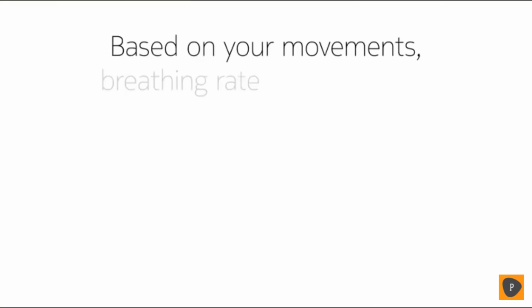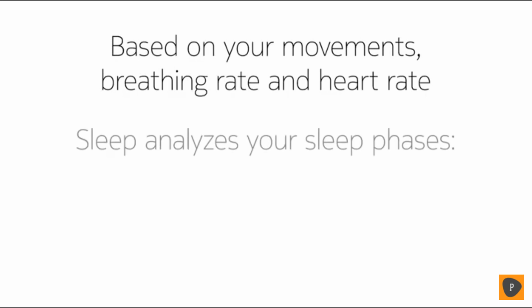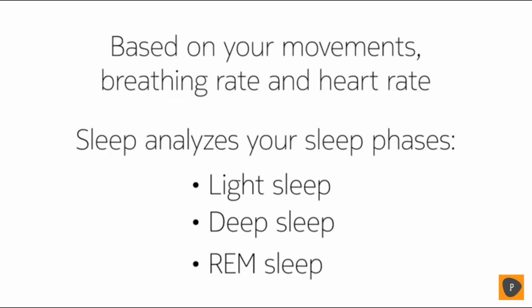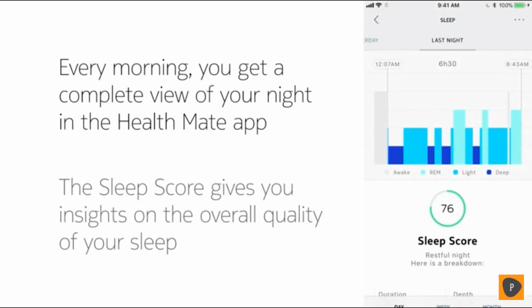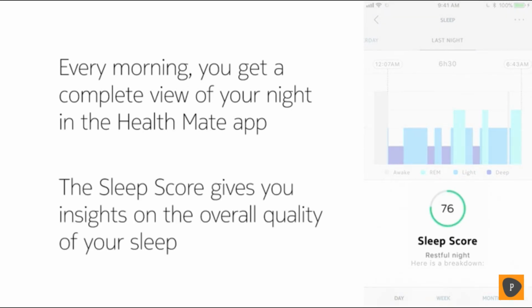Based on your movements, breathing rate, and heart rate, Sleep analyzes your sleep phases: light, deep, and REM sleep. Every morning you wake to a complete view of your night in the free HealthMate app. You'll also see your nightly sleep score. Since a good night's sleep is much more than how long you sleep, the score can give you insight into the overall quality of your sleep.